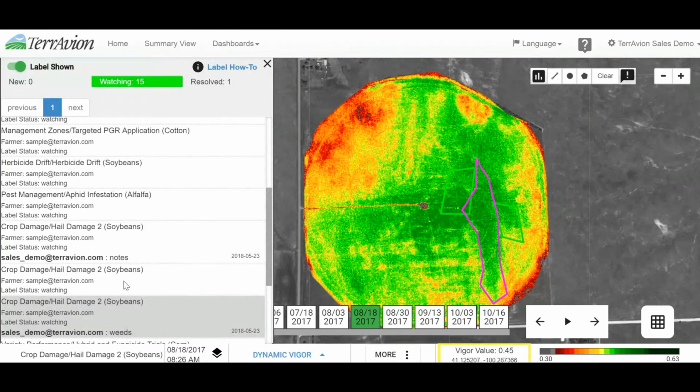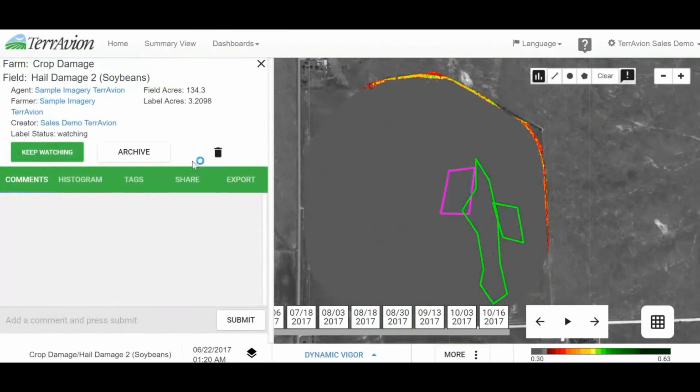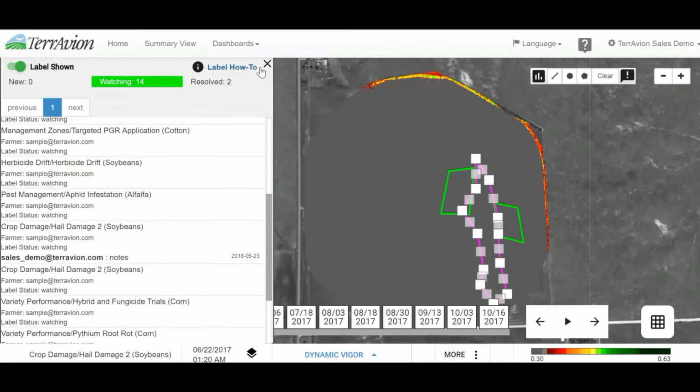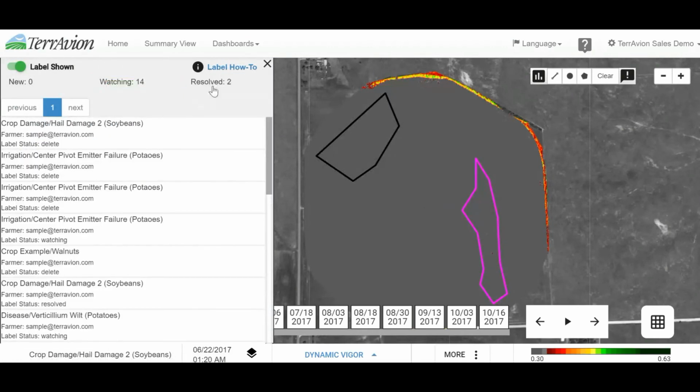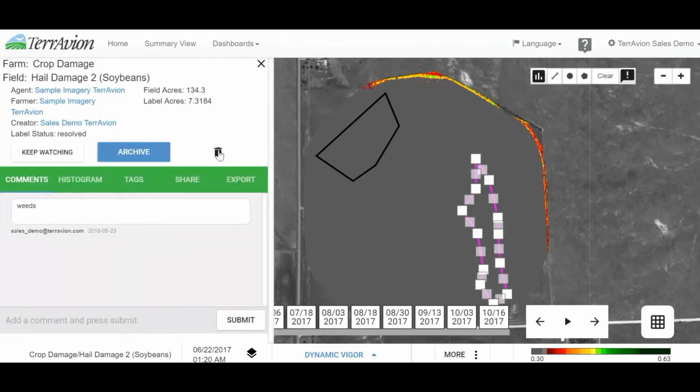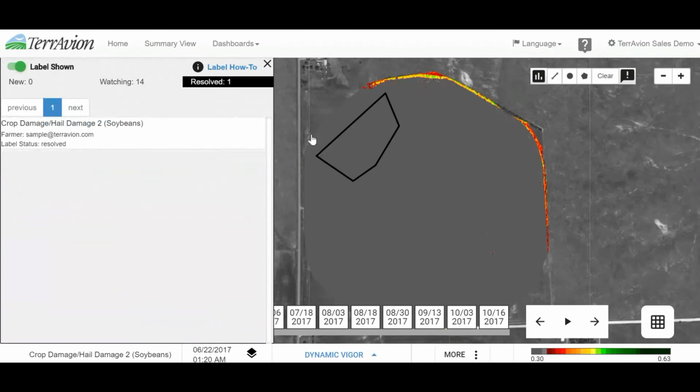You can also archive the note here. And then you can put a cause or an issue, or the action you've taken, and you can click it as resolved. And then when you X out of here, your label will be logged here. And then of course you can actually just delete it entirely with this trash can button here, and then I'll just delete it.